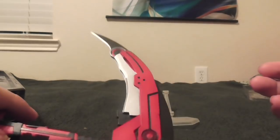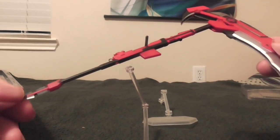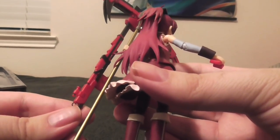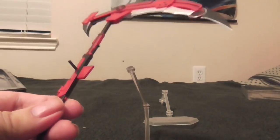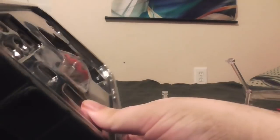I mean, look at that detailing. And yeah, it's about as long as Kyoko's spear. So, there we go. Well, let's get to RWBY herself. Open this up.